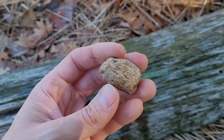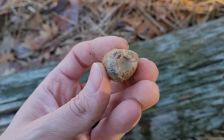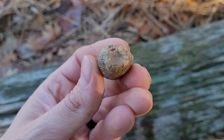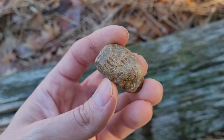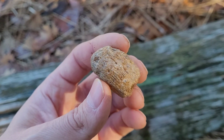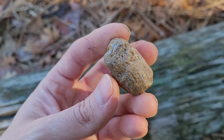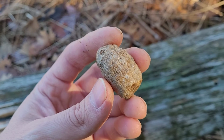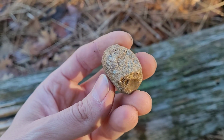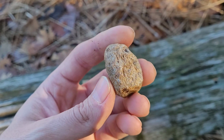And this one definitely is horn coral. Really cool piece of it. That's probably my favorite one of the day today, horn coral wise. That's awesome. Super excited for that.